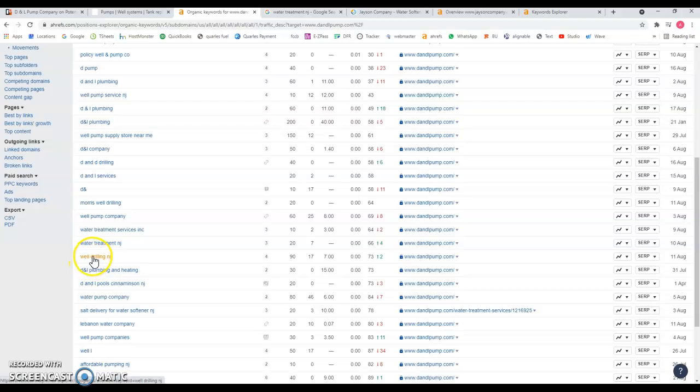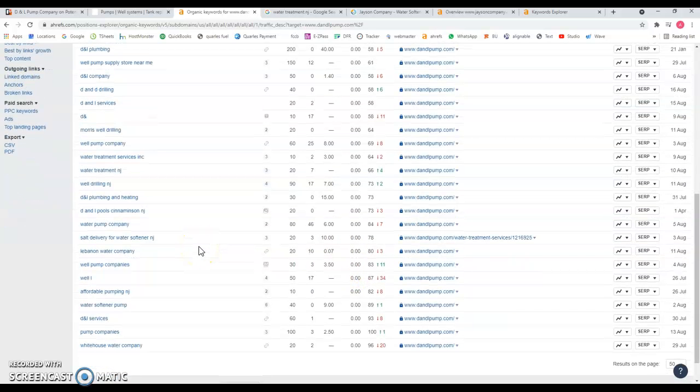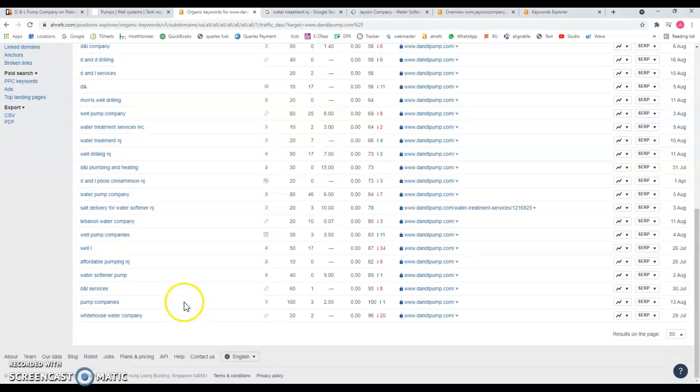And Well Drilling NJ, 90 searches a month. You're on the seventh page, so you just moved up a spot since last month. But again, you're not ranking on the first page, so you could be missing a lot of opportunities there. Affordable Pumping NJ, 10 searches a month. Not really too much of a relevance in that.